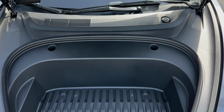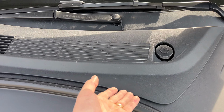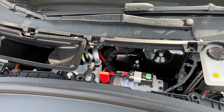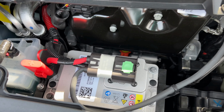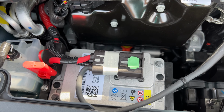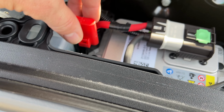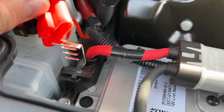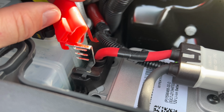Okay, so in the front here, I already popped all the pieces out, so I actually removed this piece already. But there you go, there's the battery. It is a 12 volt, and I was wondering what it was going to be, but it is a 12 volt lithium. And there is actually, on this little stub here, a way to add on accessories to the positive node there.